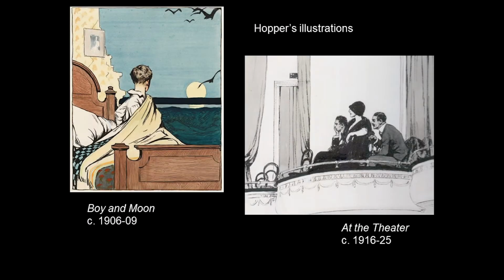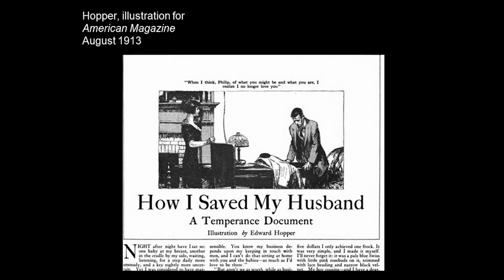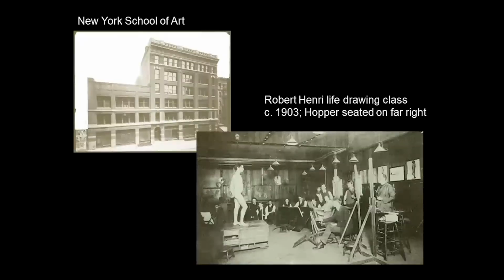From 1899 to 1900, Hopper attended the New York School of Illustrating. There, he learned the mechanics of commercial illustration, drawing with ink, working in watercolor, etching, and using various photomechanical processes. He also, importantly, learned how to marshal these visual methods for maximum audience influence in print media, like the illustration that we see here that he made for American Magazine, among other very popular forms of print media. In 1900, Hopper enrolled at the New York School of Art, where he studied with painters William Merritt Chase, Kenneth Hayes Miller, and then beginning in 1902 with Robert Henry, and we can see him in the photograph here, sketching.